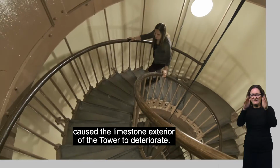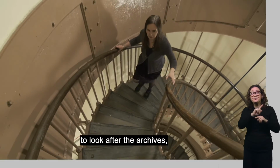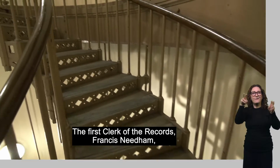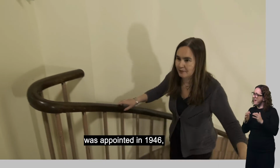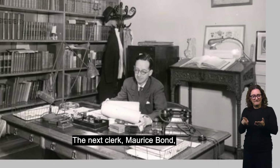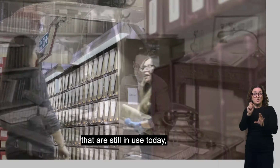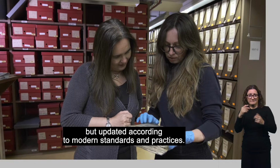After the Second World War, the House of Lords finally set up a department to look after the archives, the House of Lords Record Office. Today we are known as the Parliamentary Archives. The first Clerk of the Records, Francis Needham, was appointed in 1946, but he only lasted a year because he was claustrophobic. The next clerk, Maurice, stayed here in his post for 40 years and set up all the functions of a record office or archive that are still in use today, but updated according to modern standards and practices.